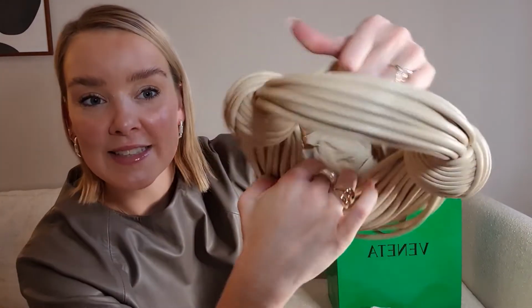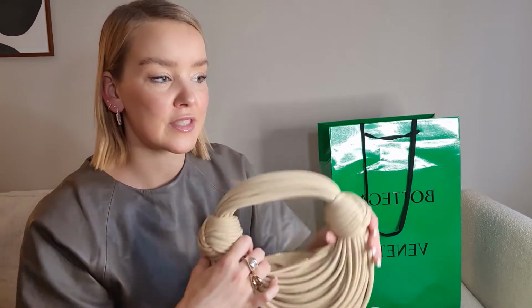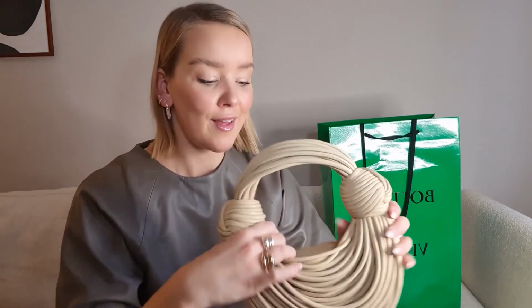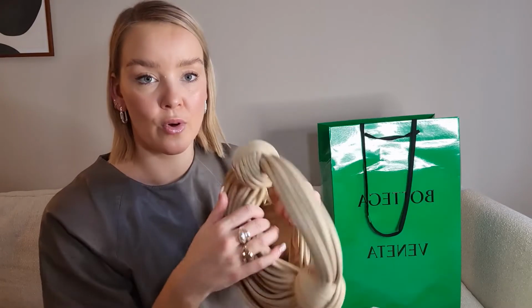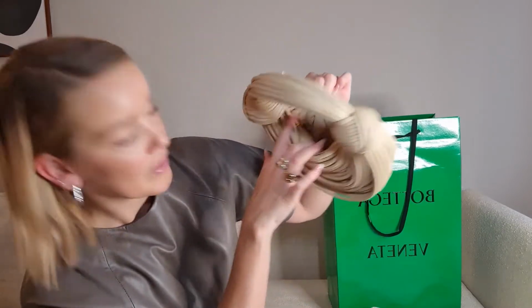So we maybe get a feeling of how much space is in there, or rather how tiny the space is. I mean, it is tiny. It's like the Jodie bags. But the good thing with these kinds of bags is that because they don't have this heart shape, you can squeeze in a bit more. You can fit in your phone, a small card holder, your keys. So yeah, it's really not a lot.